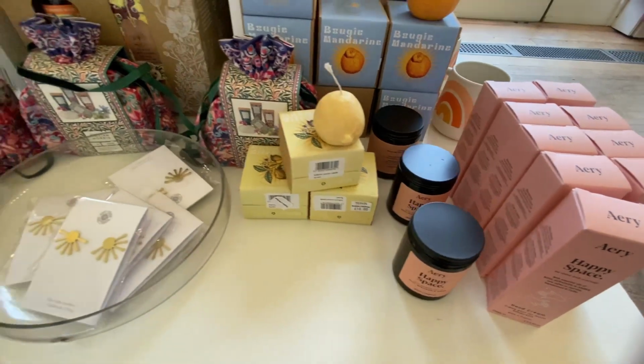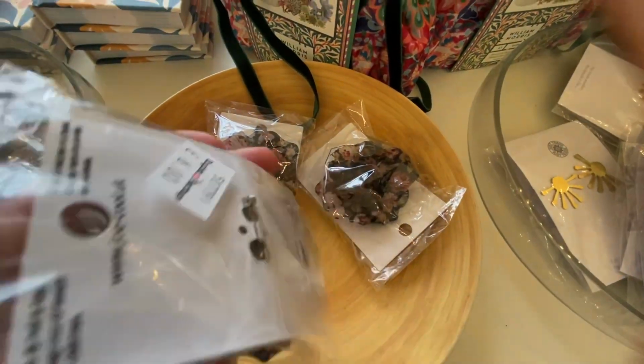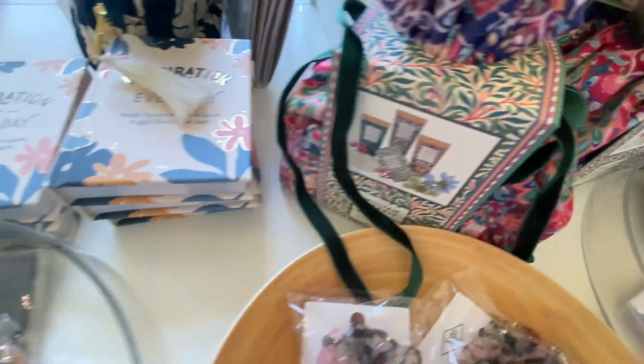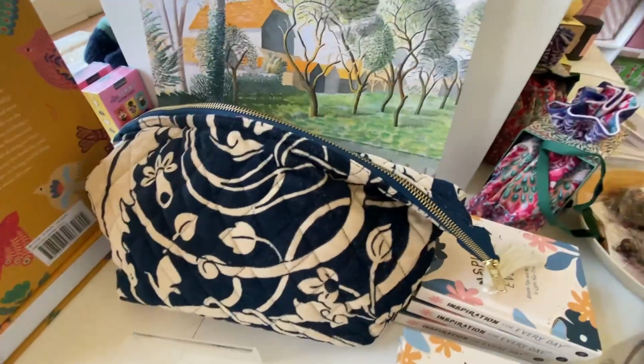And over on this table, so they're all laid out. There's all these little tables that are laid out with lovely authentic gifts here. And look at this William Morris little bag there with all the little things that you can have inside, little hair clips, lovely bag here.